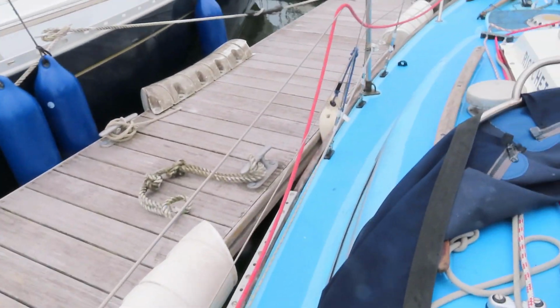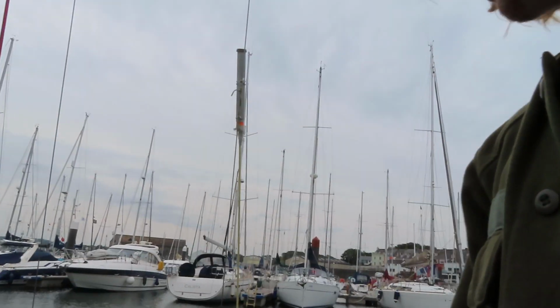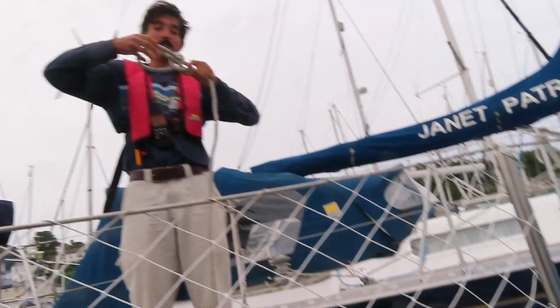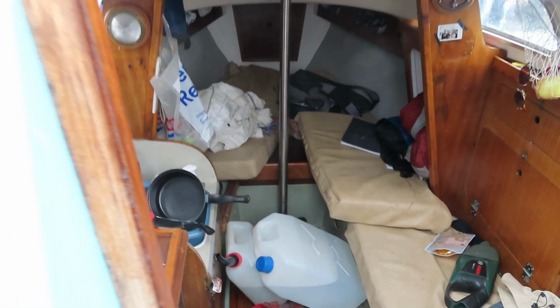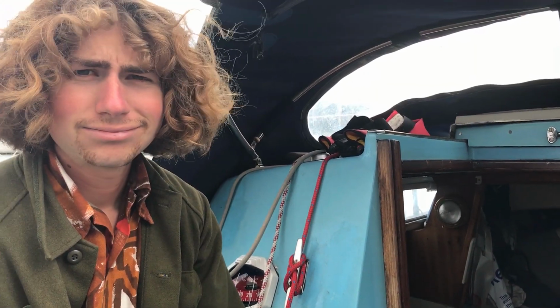Okay, here we are, mooring up in Plymouth. And it's been an exhausting passage, and it was great. Then we realized there was some water in the bilge, and then as you can see from the inside, things just got worse. Tired. Yep. There's the hole.